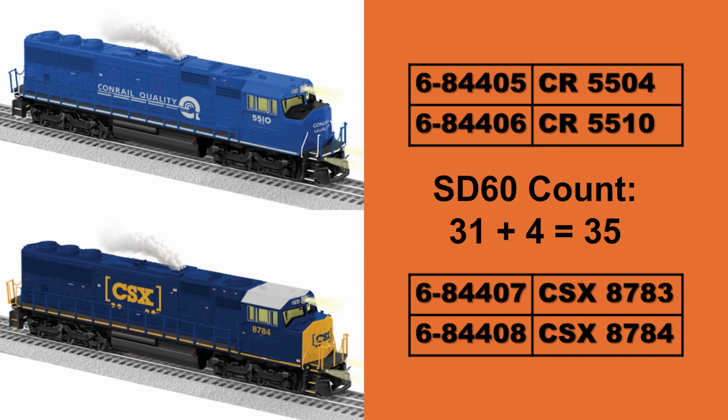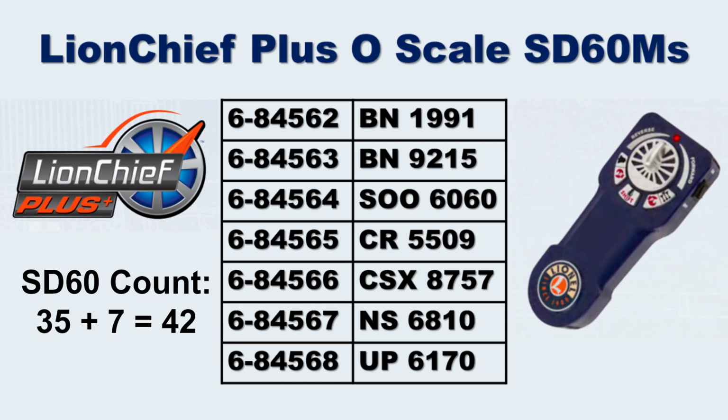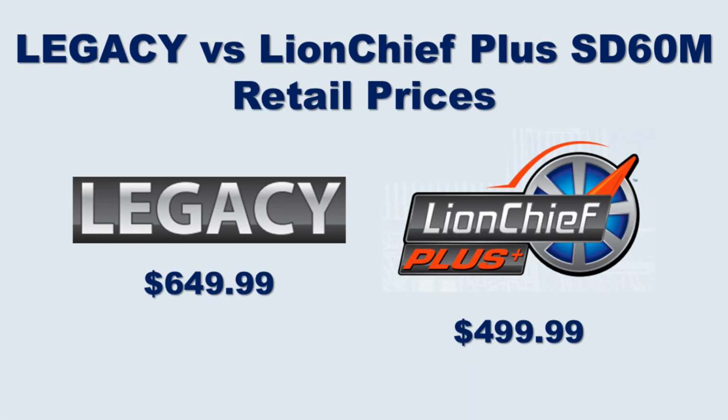With the exception of 1991, all the Legacy-equipped SD60s were offered in 2 cab numbers each. While the Lion Chief engines have the same selection of paint schemes, only 1 cab number was available in each livery. Because the Legacy versions contain more advanced features than the Lion Chief versions, the retail price on the former is $150 more than on the latter.